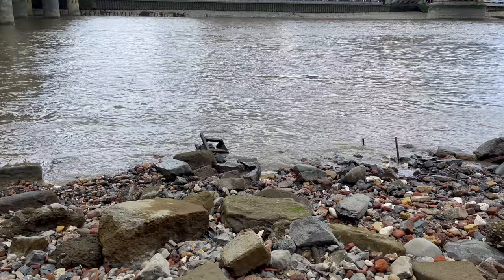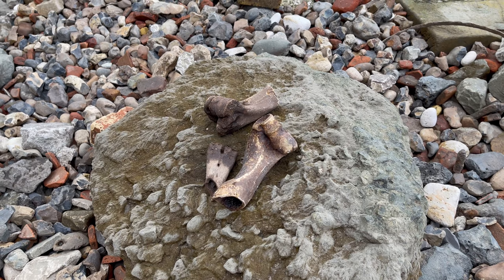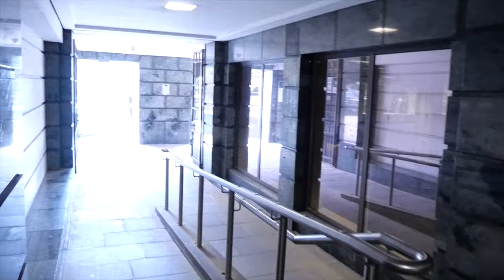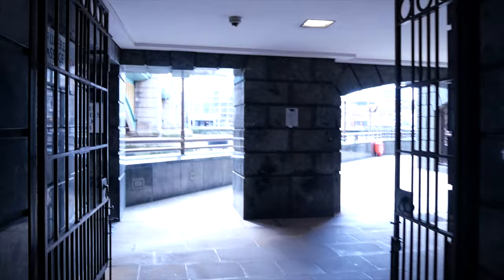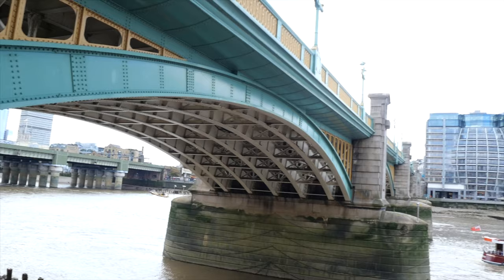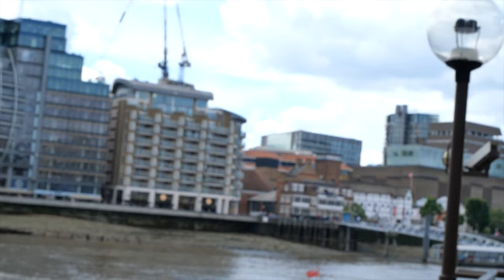There's all sorts of stuff on this beach. Well, is it a beach? Riverbank. And there's even some bone. Not sure what it's from. So this is Fruiterer's Passage. I think I'm saying it right. It's one of the walkways along the Thames, on the side of where St Paul's is. In the Three Barrels Walk. Shakespeare's Globe over there. I think there's a play going on, so we can hear.